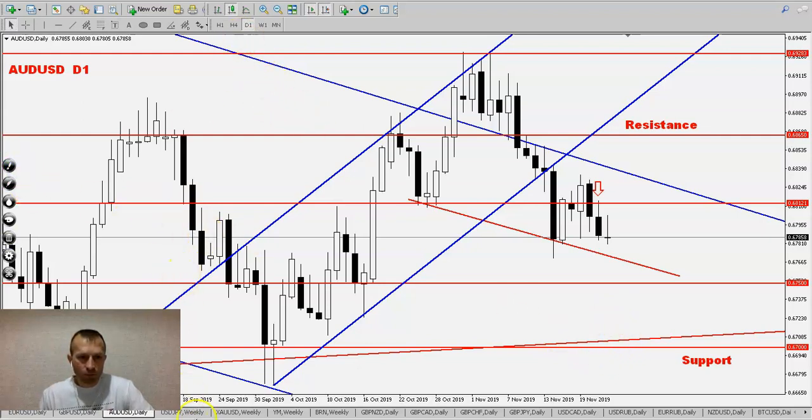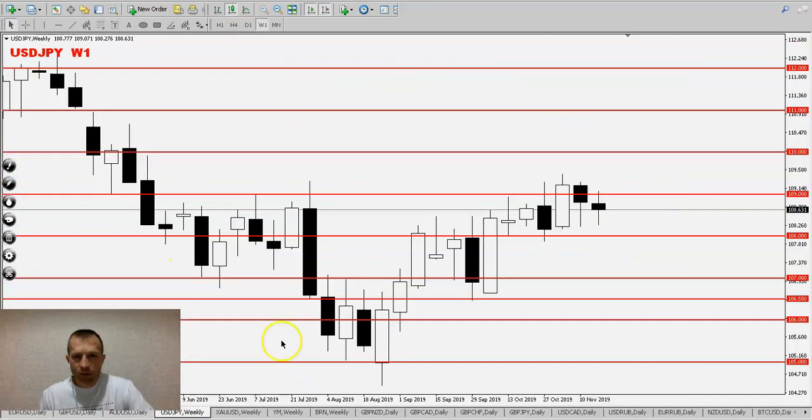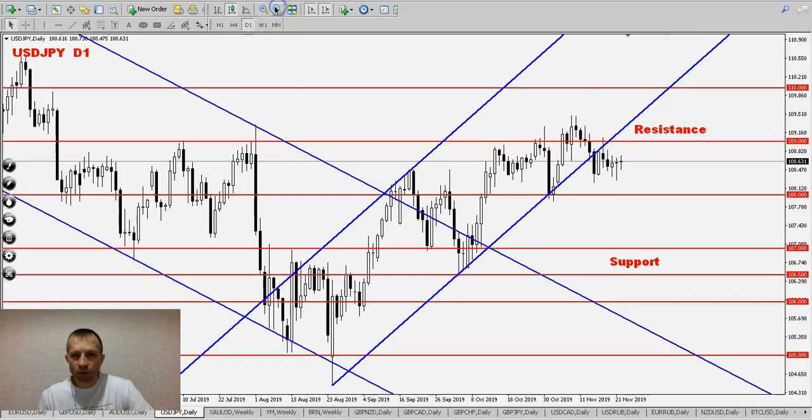Okay, let's move on. USDJPY, the next pair. USDJPY is in a consolidation phase, still trading between 109 and 108, 100 pips, and I prefer to stay away from these pairs for now. Stay aside because the volatility is very low.